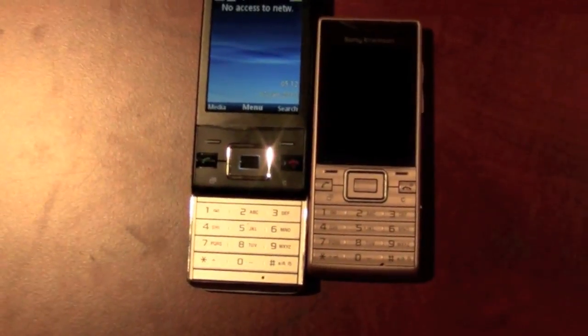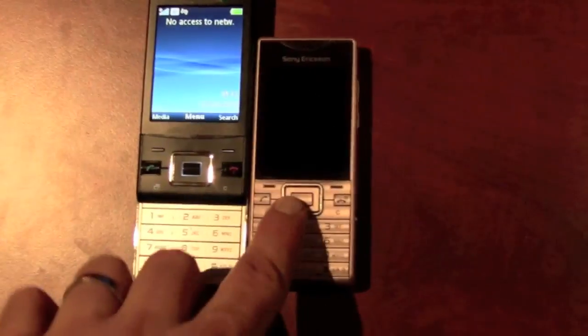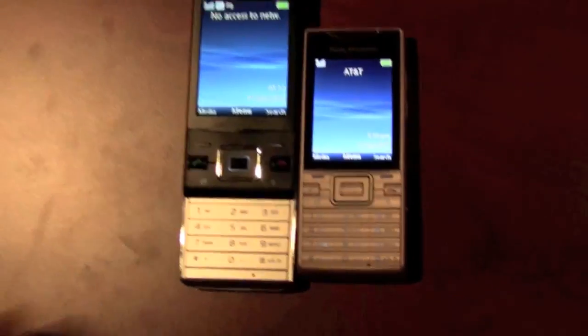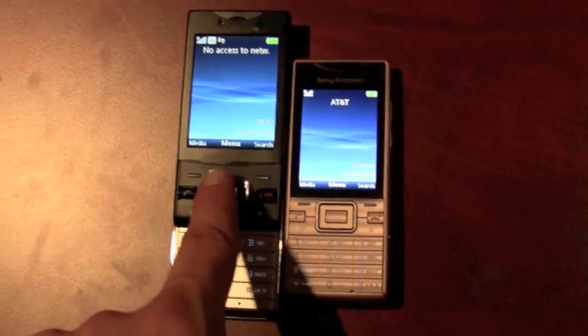So there you go, live from CES in Las Vegas. It's the Sony Ericsson Hazel, that one, and Elm, this one, part of their Greenheart line. And again, we'll see the Elm in Q1 of this year, and Hazel in Q2.